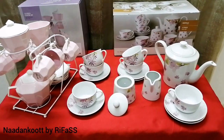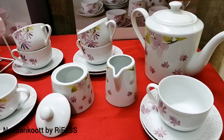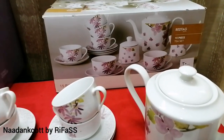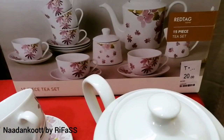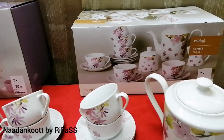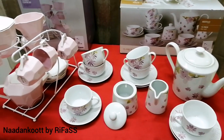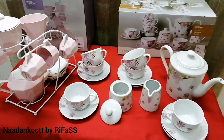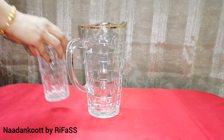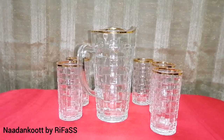Now this is also a very beautiful 15-piece tea set. I actually like the design in it, that is very simple and also very attractive. This one is a 7-piece crystal set. It has 6 glasses and a very beautiful crystal jug.